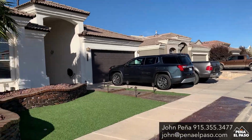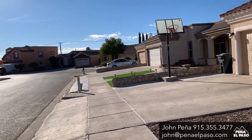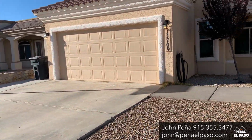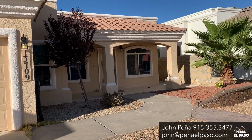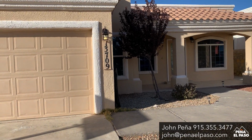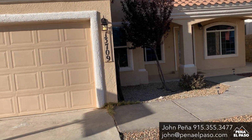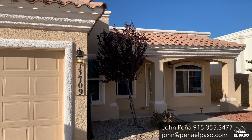Okay, Horizon City off of Paso Texas. This is why Horizon City, I've discovered, is so popular, is because there's a lot of new construction over here, and since the lots are probably significantly cheaper for the builders to acquire, that means that the homes are priced less. So we're gonna check this one out.